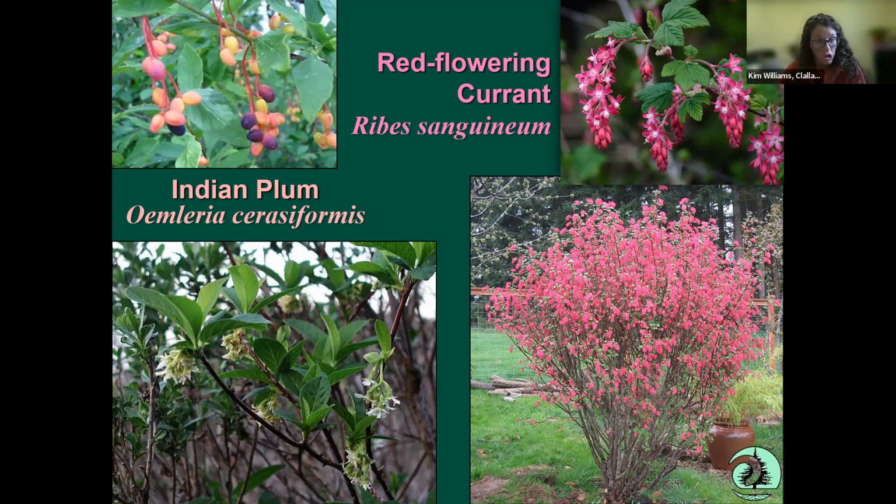Then we have red flowering currant. Oh, gorgeous. Everybody needs a row of red flowering currant, Ribes sanguineum. They're just beautiful. They attract hummingbirds. Yeah, they bloom in springtime, and then they're a great shrub. You can prune them up, make them look as uniform as you want, or let them go wild as well.